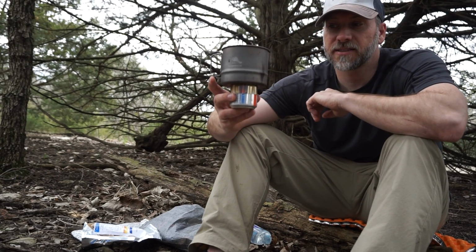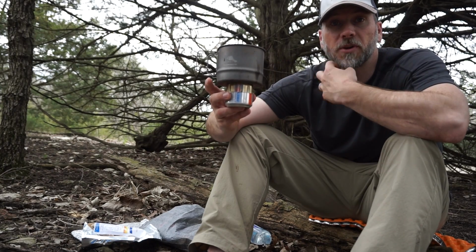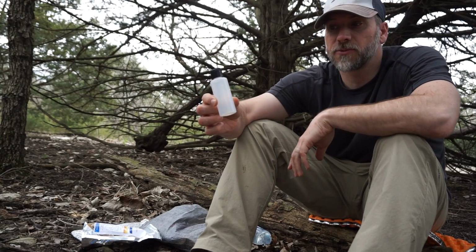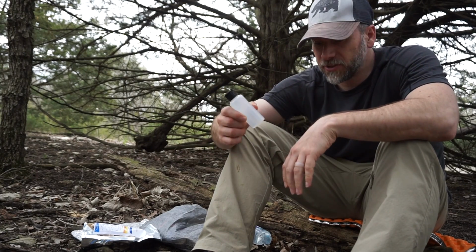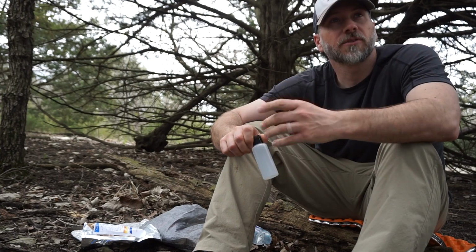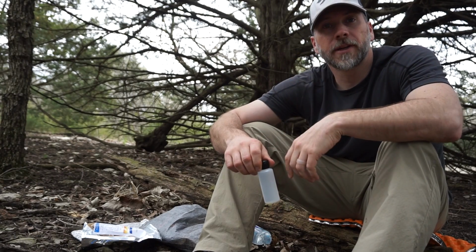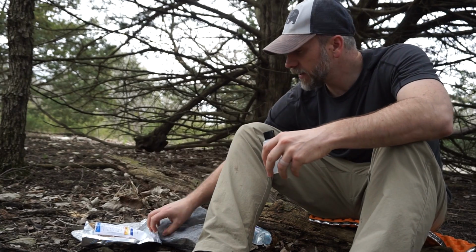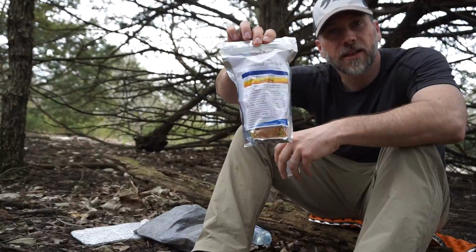You can see the size. Works pretty much perfect. I've got about 2.5 ounces of fuel. Only takes about a half ounce to do dinner. So I'm gonna start getting stuff going. There is a storm rolling in, so it may start raining. I may have to move this under the tarp, but thought I'd get it started now. That's what's for dinner.